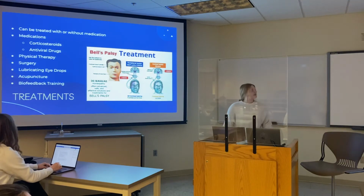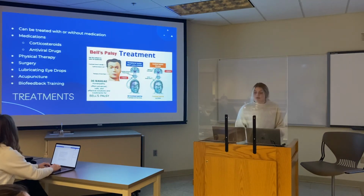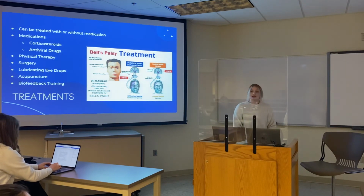So next for treatments, most people with Bell's palsy will be fully recovered, but each case is different, so just keep in mind that the doctors will be doing everything they can to figure out what's best for your relative and their treatment process. So they can offer medications such as corticosteroids or antiviral medications if they do have a viral infection in the body. They can also do physical therapy in order to regain the muscle movement in the face. Surgery is rare, but it is possible if needed.